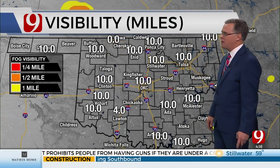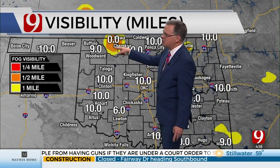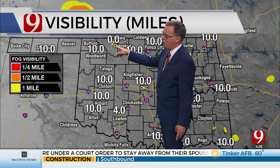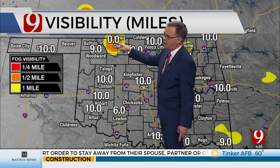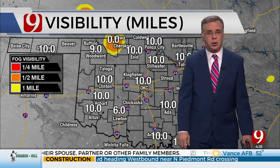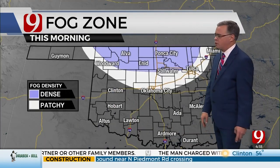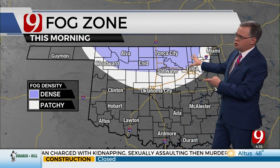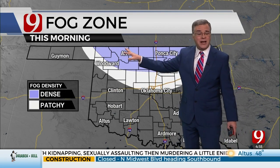All right, checking your look at fog right now. Visibility is still pretty thick up in the Enid, Cherokee area. Also Alva, Enid, you're at 10, near Cherokee and Alva. Some spots are close to 0, so a little thicker up in the northern part of the state. You can see the fog zone from near Woodward to Alva to near Enid to Ponca, near Stillwater to north of Tulsa. This is probably where the thickest fog will be.